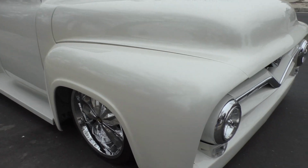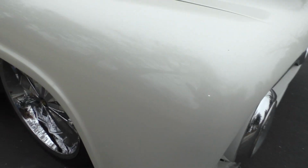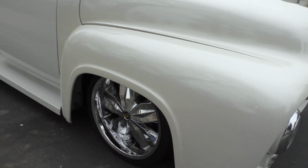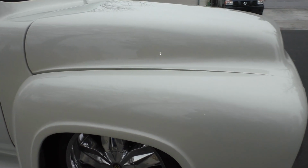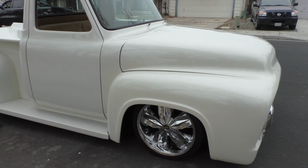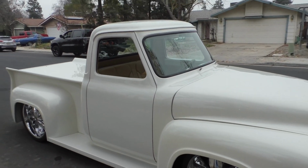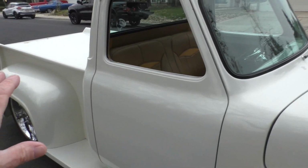Finished in a white pearl. I know the sun's a little bit off today, but I'm hoping mostly I can pick it up, but it's got a really fine metallic to it. It has the forward flip hood, a reverse tilt hood on it. Get up on the sidewalk here so you can take a peek. The wind wings have been removed. It has power windows. Door handles have been shaved.